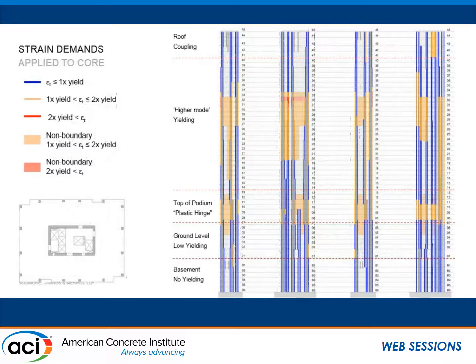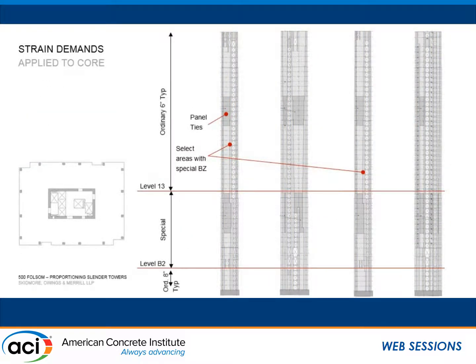So this is kind of a mapping of all those strain demands to different areas of the core in terms of which side of the boundary zone, whether we need panel zone ties or we don't. Do we need special reinforcing? Can we do ordinary 6-inch, ordinary 8-inch? Different criteria was set forth for all of those. And then based on that, we have to put some panel zone ties up here where we have higher mode yielding. And then sometimes we need special confinement, like in this boundary, we needed it all the way over the top, we determined we wanted to do that.